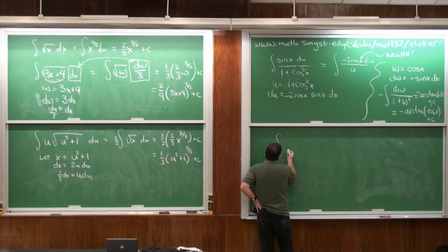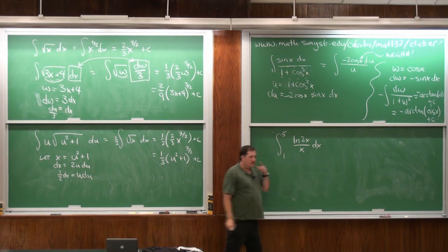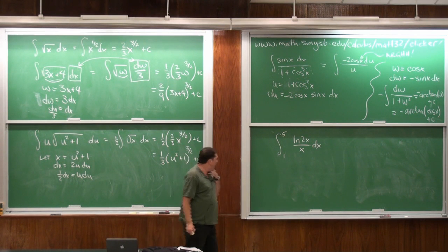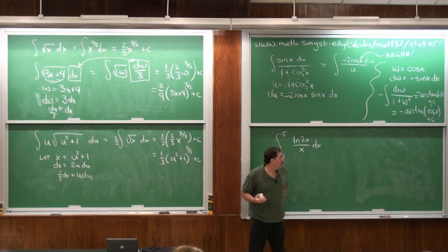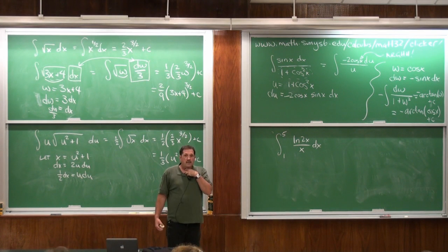For example, the integral from 1 to 5 of log of 2x over x. So suppose I have some integral like this that I need to do for whatever reason. Then I can do this in two completely equivalent ways, and I prefer the first one, but many people do the second one. So let me do it both ways, even though it's the same integral. There's an obvious substitution here. Someone want to tell me what it is?